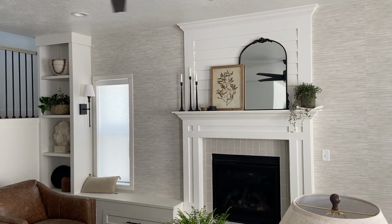So for my living room, I want to talk about the biggest transformation, which was adding these built-ins. Now, this living room doesn't have any storage whatsoever, and because it's pretty small, not very deep, and more of a rectangular shape, I really wanted to maximize the space. So I came up with this idea of adding these built-ins.